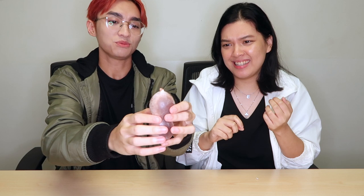It's like a balloon. That looks weird. But guys, it's a balloon. And then inside there's like chocolate ice cream. And then you snip off this end and then you eat it like that. Look, there's poop. Ew. It's good. It's like Milo.